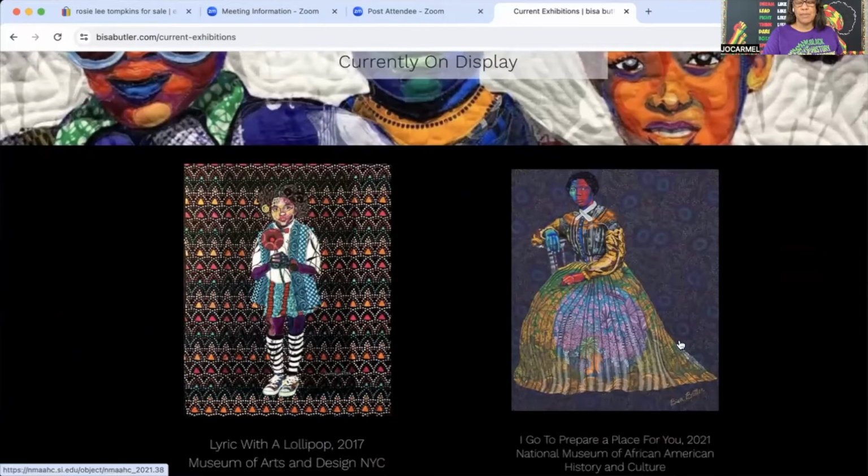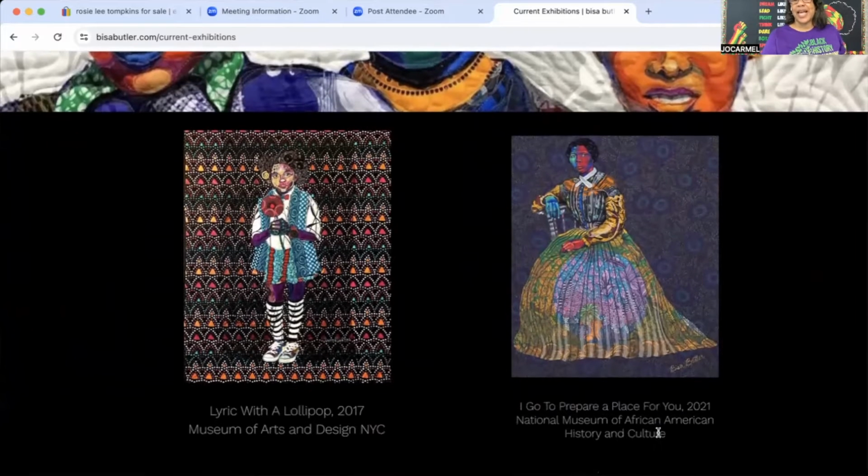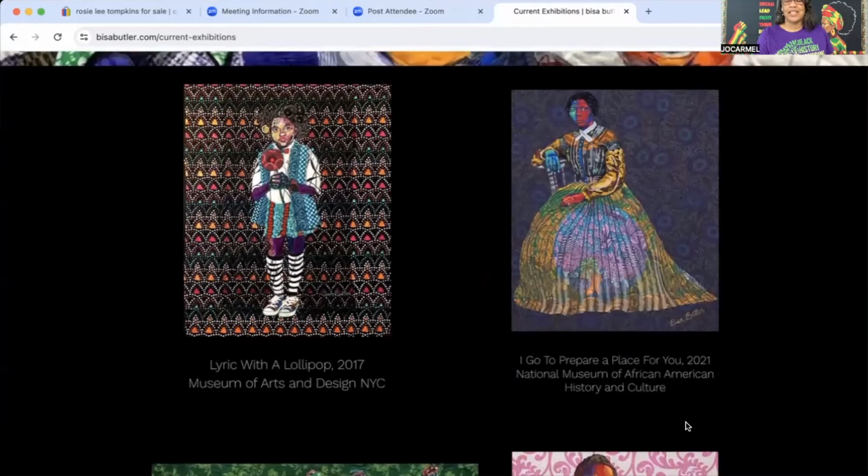this quilt, a phenomenal quilt of Harriet Tubman. It says, "I go to prepare a place for you." That's what she named it. It's at the National Museum of African American History and Culture in Washington, D.C. I went 2 days, guys, because it was just that fantastic.